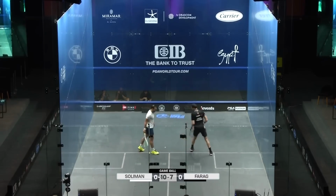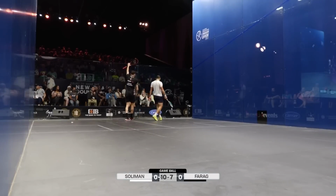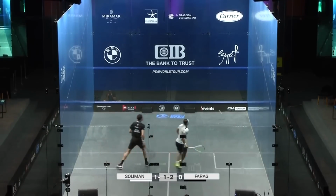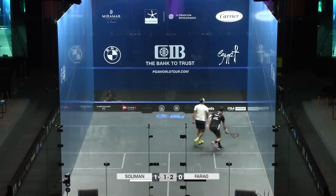Oh, that's a shocker. Yeah, an absolute shocker. So 11-7, game to Soliman. Soliman leads, one game to love. On the decision, that was a let ball at 8-7 in the first, where he felt that Soliman hit the tin on a backhand short play.